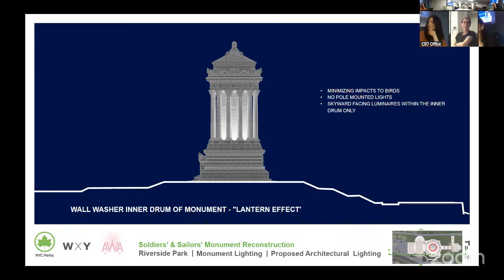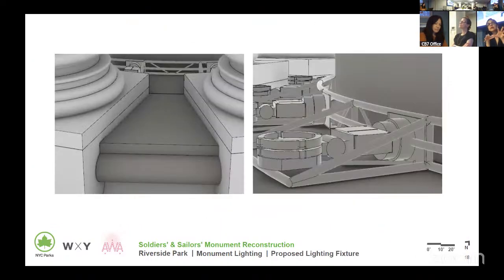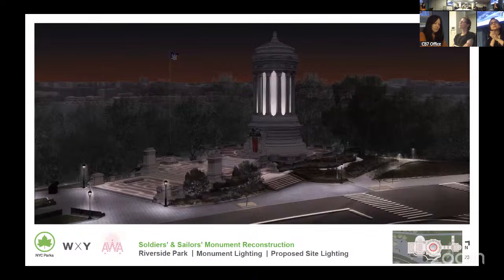I just had one question. Seema, was your question answered? To me, it seemed like the area immediately around the monument was very dark at night, in your rendering at least. I wouldn't want to be there in the evening. I don't know if that's just the way it's turning out in the rendering, maybe a few slides down. Alex, if you could. The pathways and the monument itself are beautiful, but immediately around it, it seems dark.